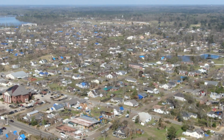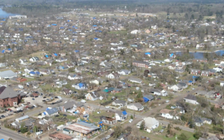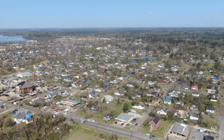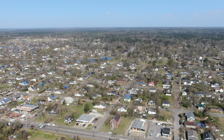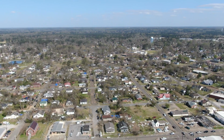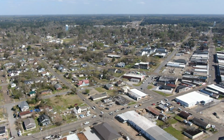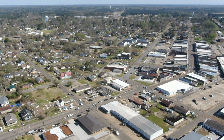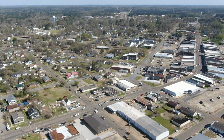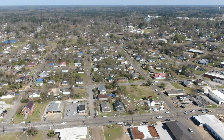Look at all that, though. There's probably not a house in this shot right here that does not have some damage to it. Each day that goes by, there'll be more and more blue tarps put up on the roofs. This Main Street on the right there, where it's got that bend, you can see all the downtown buildings right there on both sides of the street, and the curve.